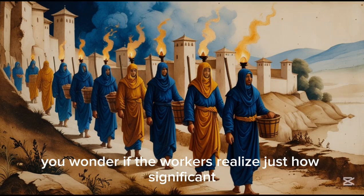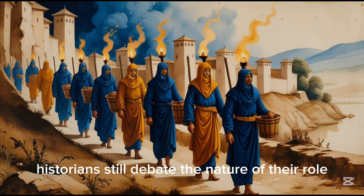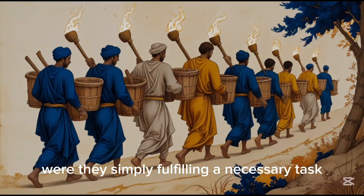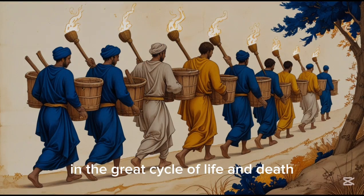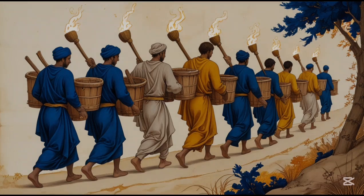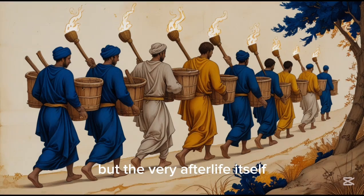You wonder if the workers realize just how significant their contributions are. Historians still debate the nature of their role. Were they simply fulfilling a necessary task in the great cycle of life and death? Or were they, perhaps, the true creators, shaping not just the tomb, but the very afterlife itself?